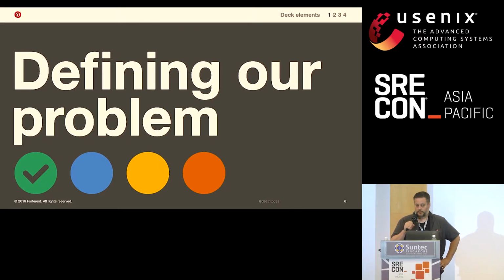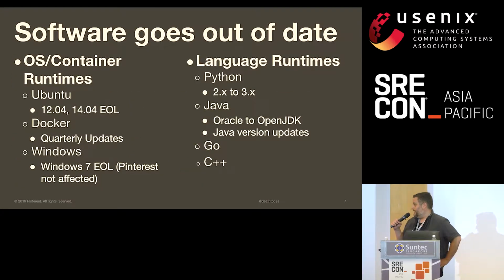So what is the problem? We, or actually they, talked about that a lot before spinning up this project, and they came to the realization that the problem is essentially that software goes out of date. So we have all these different things beneath our application, such as the OS, container, runtimes: Ubuntu, Docker, Windows. We don't use that at Pinterest, so. Language runtimes, we use Python, Java, Go, and C++.